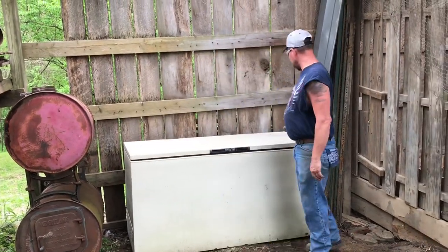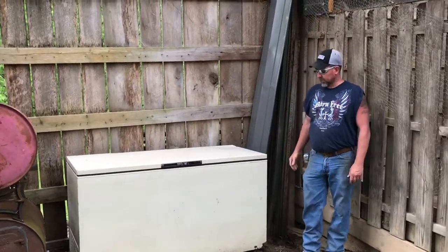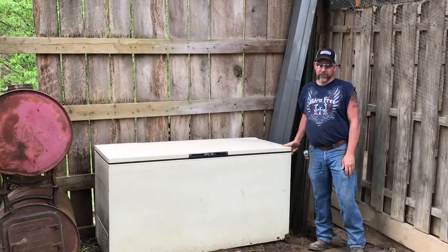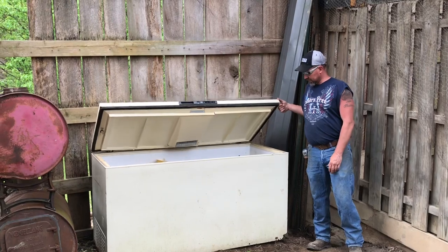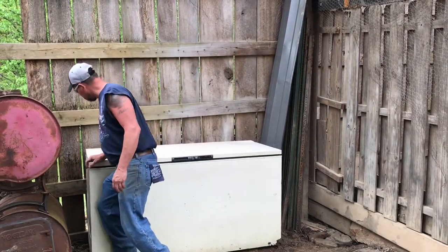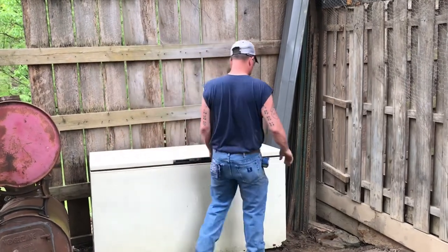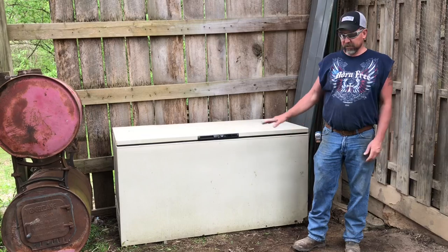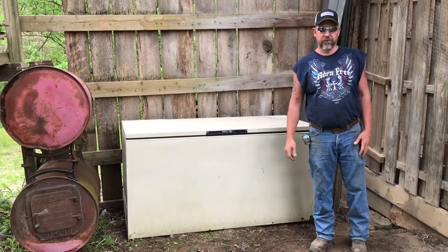But yeah, these are great for holding feed and whatever else, if you had something you wanted to keep critters out of. Grain, food, anything from salt blocks. It'll hold anything because nothing can get in it. Waterproof, and we'll get some blocks to get it up off the dirt, and we're going to get the tractor back in here.